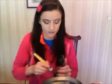And then I'm going to set my skin. So I'm going to set my skin with my Stay Matte but Not Flat powder. And I'm just going to push this into the skin. Now, I'm not going to set this so it's completely matte. I do want a little bit of the dewiness to shine through my powder, which is hard for me.